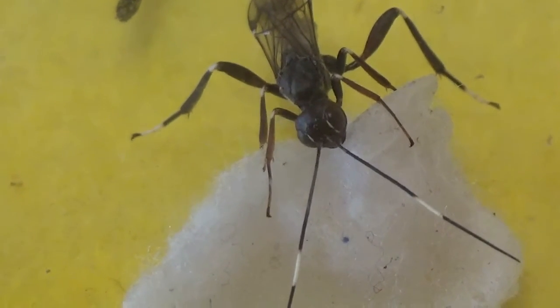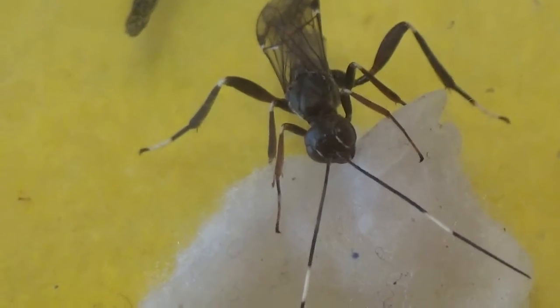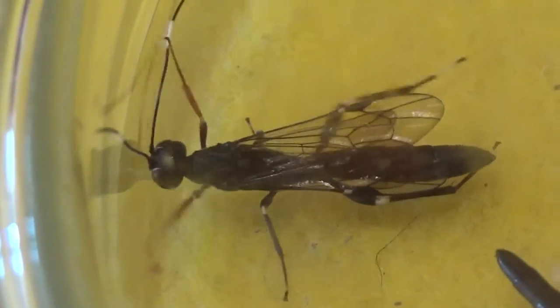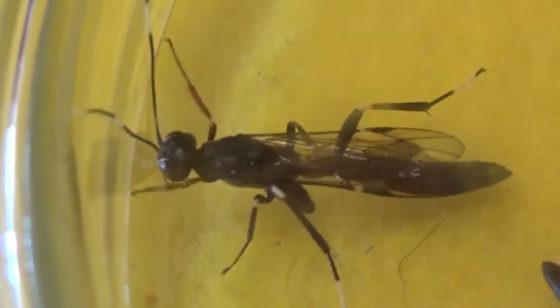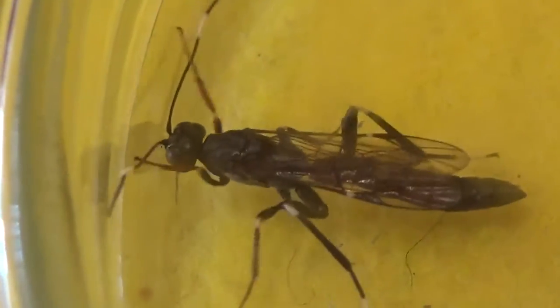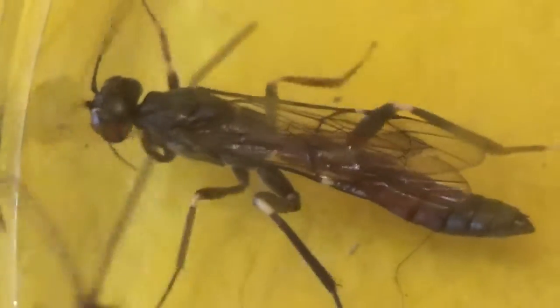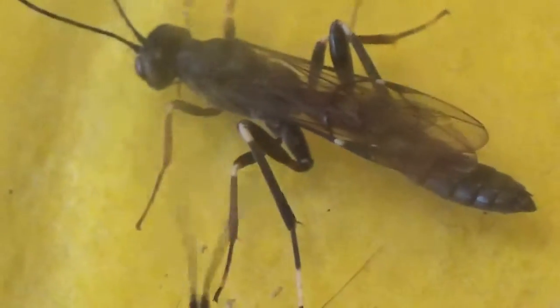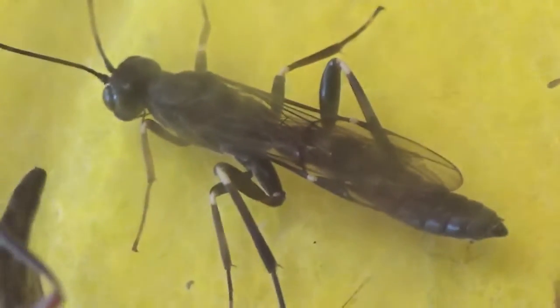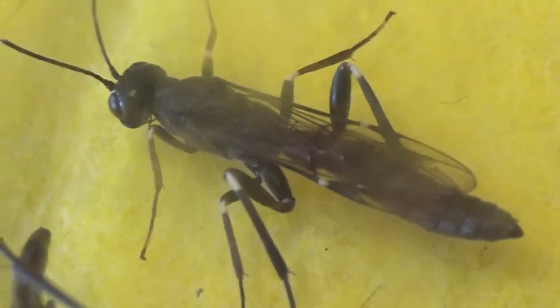So can you recognize the coloration of this one and this one? It is totally different, but this one is probably the same species, because you see antennae and legs with white marks. So this is species number 1, and I guess this is also a male, because a very important feature, the female's ovipositor, is not visible.